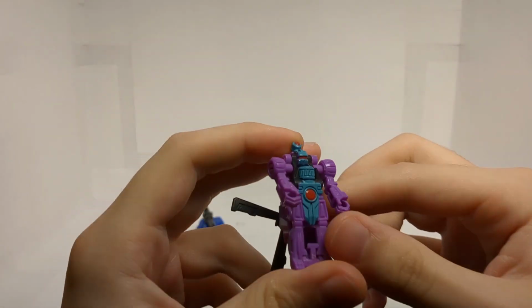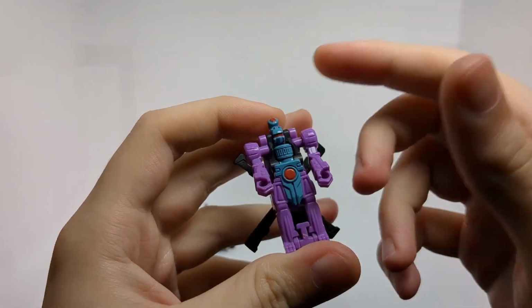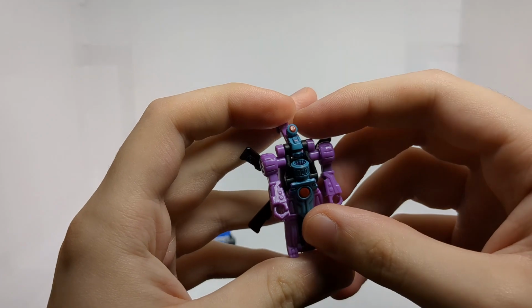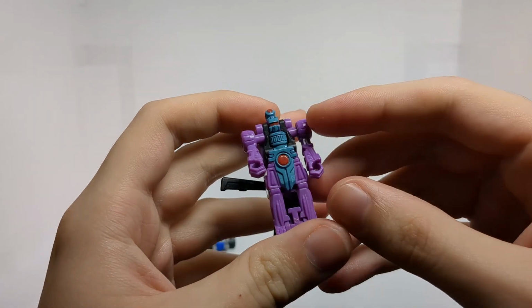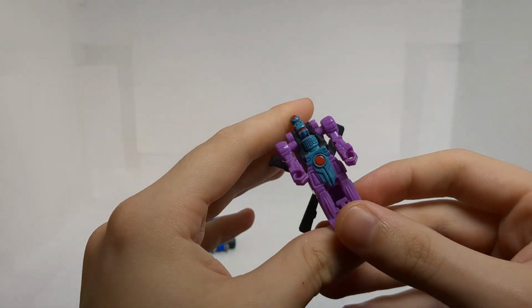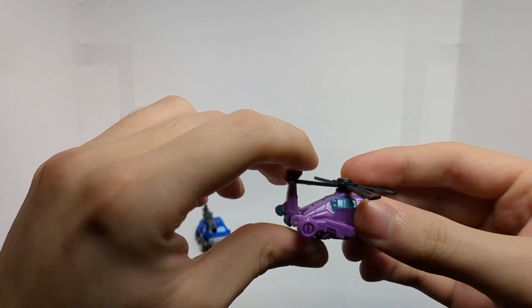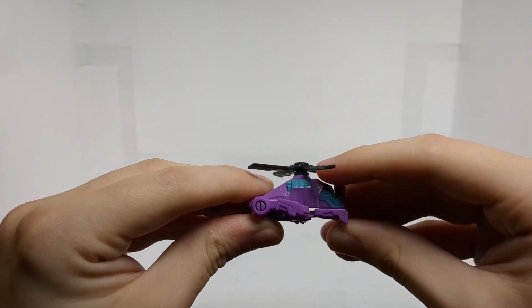But we do get some red for the eyes, or more like the visor. You get some red for this part above the head and right there. That's really about it for paint. But yeah, very, very nice looking figure. Lots of nice detail.